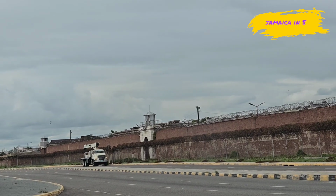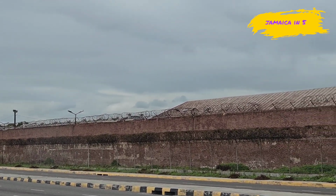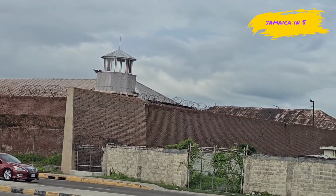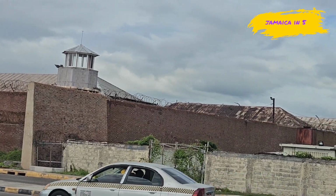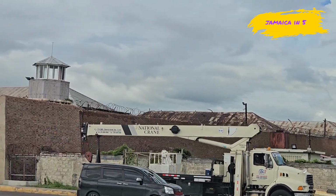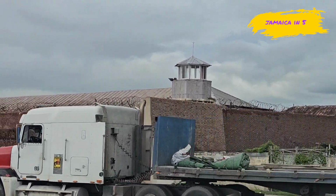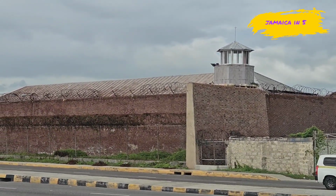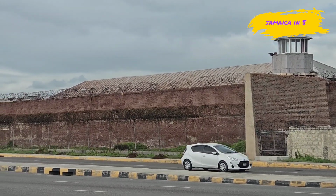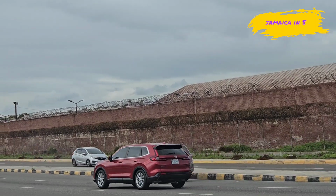So I want to ask you guys a question. Do you think it's time that they relocate this prison, build a new prison somewhere else in Jamaica? Now this prison is going to need some serious infrastructure work. Serious. So it might be better, also cheaper, to just build a new prison somewhere else. Because where it's located, the area has changed and it's now prime real estate. You could put up a $1 billion development where this prison is located.